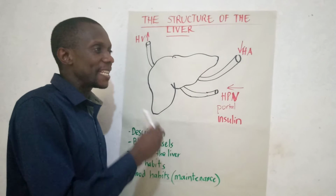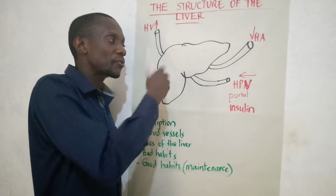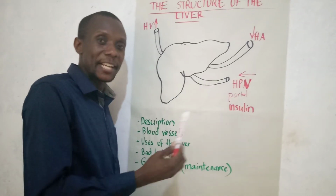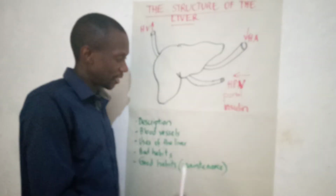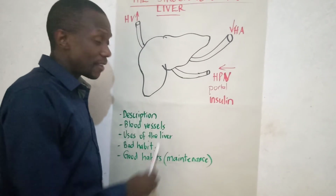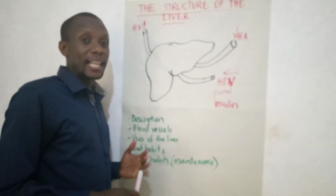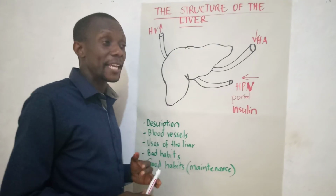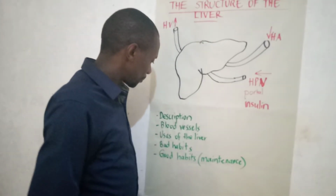Bile also contains bile pigments, from the old red blood cells, which are excreted through bile, making it responsible for the coloration of our stool, that yellowish brown color in the feces. The other uses of the liver: it helps to metabolize fats, to put fats into use. The liver stores vitamins like A and D. It also stores mineral salts like iron, copper, and potassium.